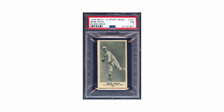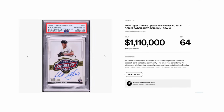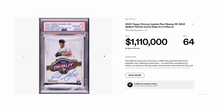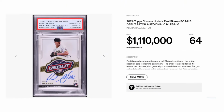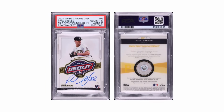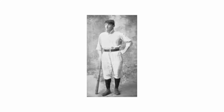Quite the contrast from those Babe Ruth cards. In March 2025, it sold for $1.1 million, and not to a private collector, but to Dick's Sporting Goods. Nevertheless, it's a big price to pay for a player at this stage in his career. You wouldn't expect a player you've never heard of to make this list, would you?